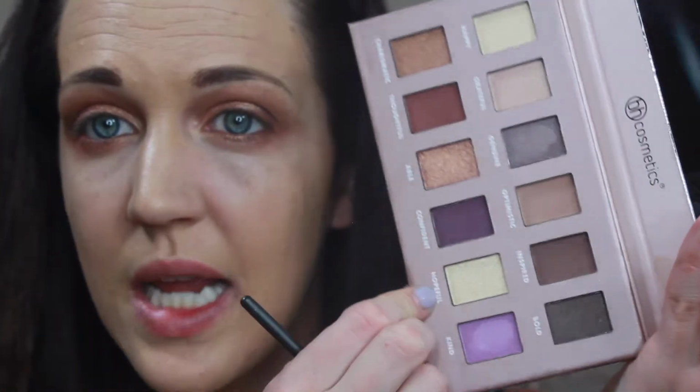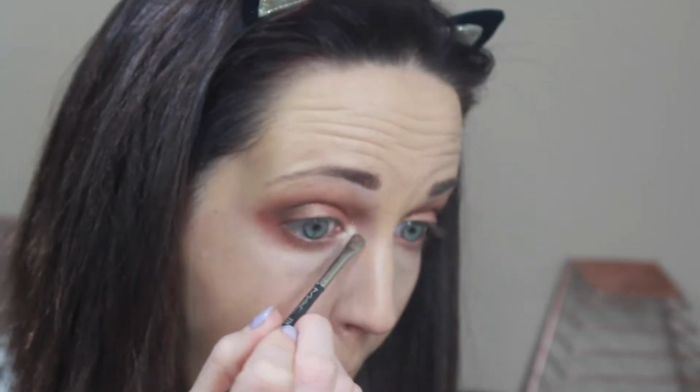So next on my little MAC 228 brush, which looks like this, I am going to go in with this bright Hopeful color. It's called Hopeful. I'm not saying I'm hopeful for it. And I'm just going to pop this into the inner corners of my eye. And that completes the eyes.